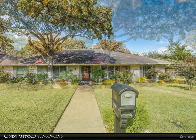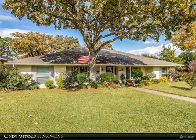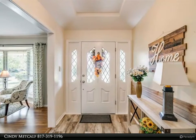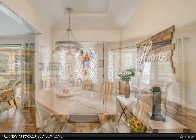Gorgeous home situated on a corner lot in Prestonwood Estates. Lush landscaping front and backyard. This home features a wonderful floor plan for entertaining with 2 casual-style living rooms. The 4th bedroom is split and can be used as an office with built-in shelves.